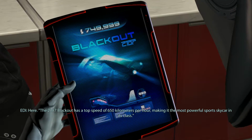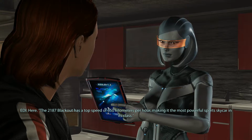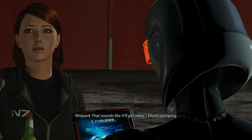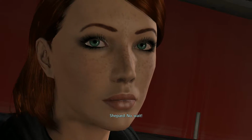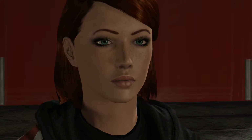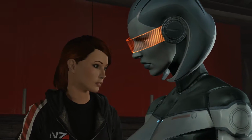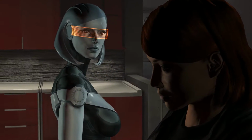Ah. Here, the 2187 Blackout has a top speed of 650 kilometers per hour. That's fast as hell. Holy shit. It is the most powerful sports sky car in its class. Right. That sounds like it'll get Joker's blood pumping. 5-year warranty. Replacement. I fail to see what is wrong. When you buy someone a present, it's best not to bankrupt them. You want a rental. Yeah, rental's good. I see. Perhaps for a day or a weekend, then. Who's next? You are. Close your eyes. Uh-oh. Okay. What did I get?